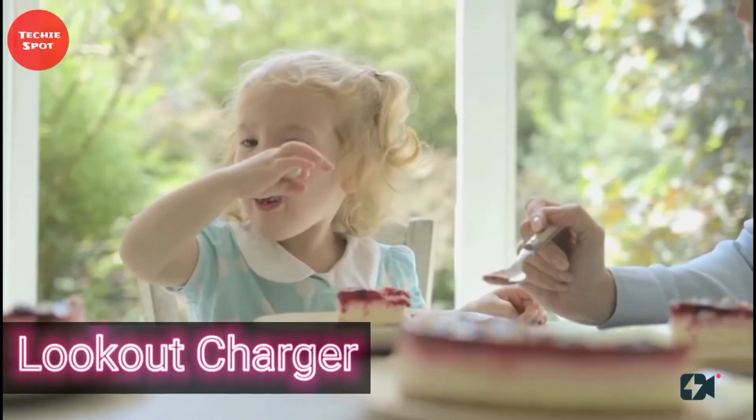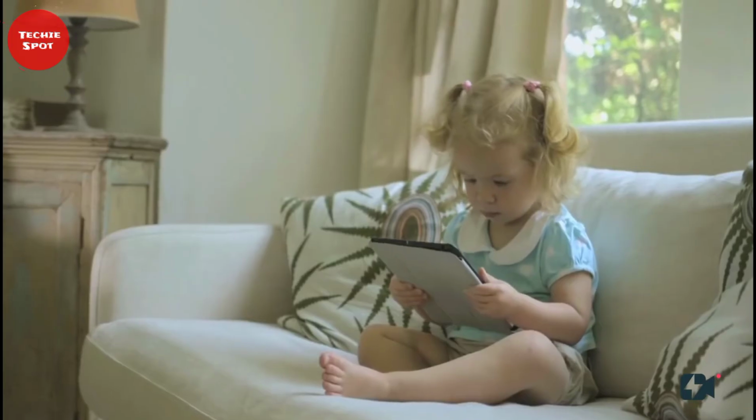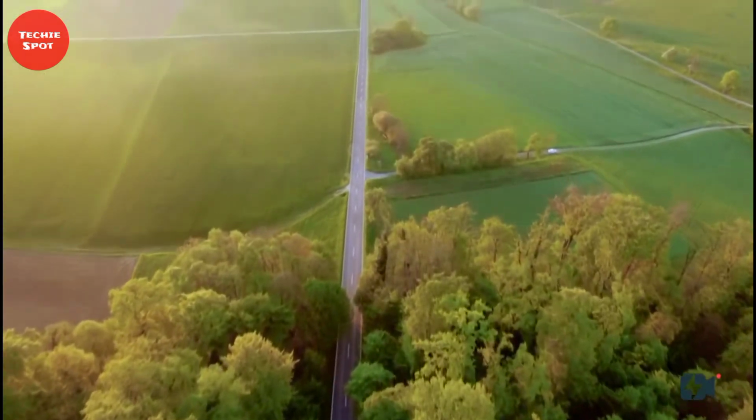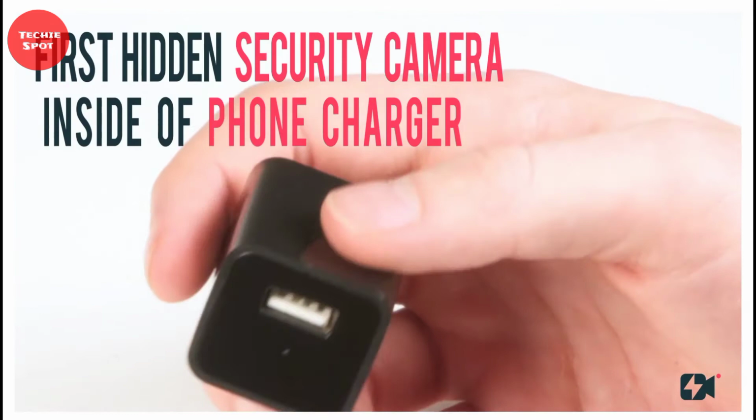Lookout Charging Adapter. As you detect hidden cameras placed by other people to monitor you, make sure you also place your own camera to monitor other people. Every day, we spend most of our time away from home, and we can't really tell what happens when we are not around, but with this amazing tiny camera, you can take control of the security in your house.